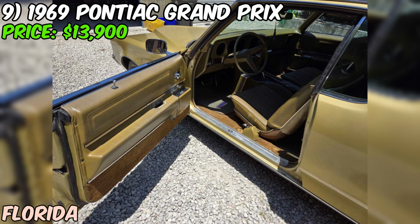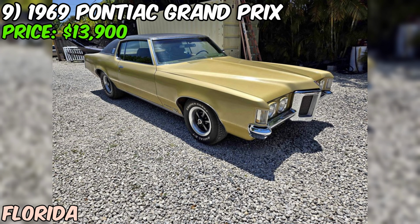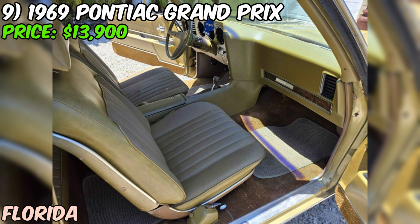At $13,900, it's not the cheapest classic car out there, but it's also not the most expensive. If you're in the market for a vintage muscle car that's been well maintained and has some nice features, this could be a great option to consider.